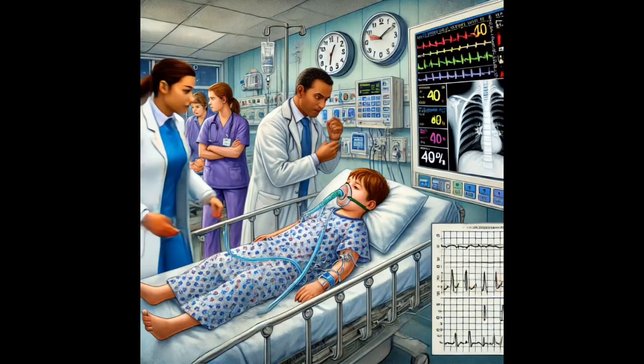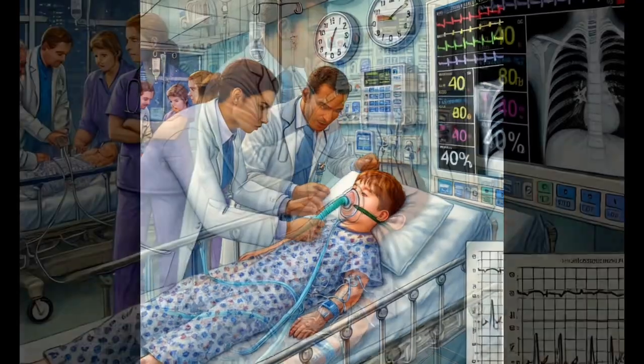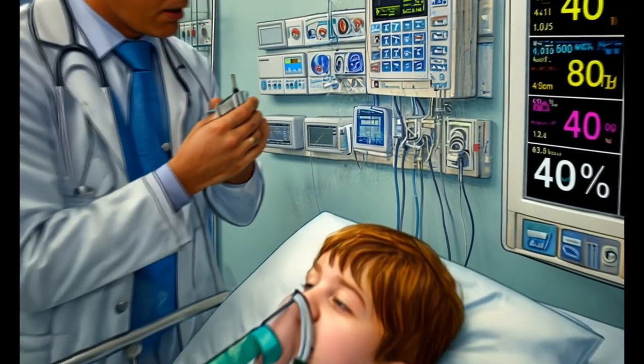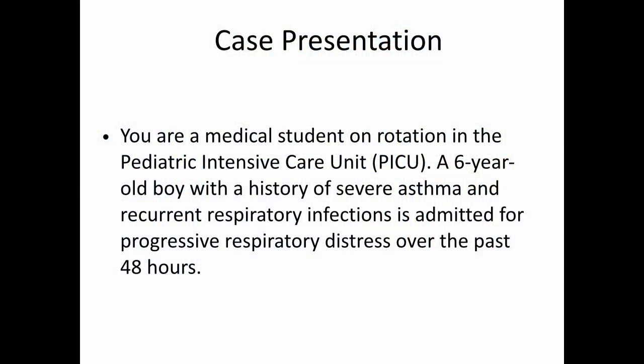Interactive case: the exhausted diaphragm in a pediatric ICU, PICU. Case presentation: you are a medical student on rotation in the Pediatric Intensive Care Unit, PICU. A 6-year-old boy with a history of severe asthma and recurrent respiratory infections is admitted for progressive respiratory distress over the past 48 hours.